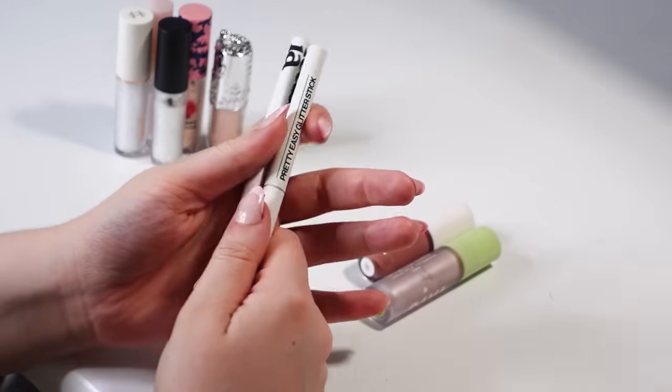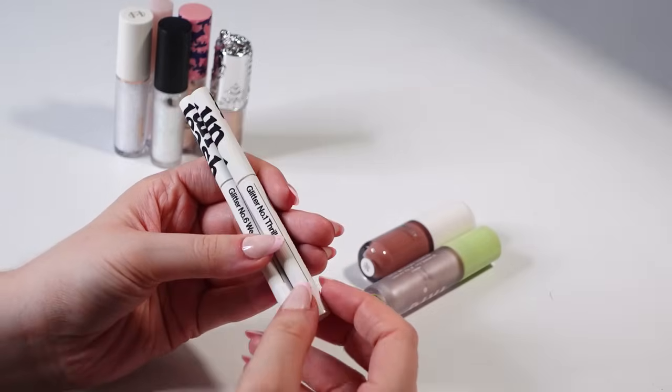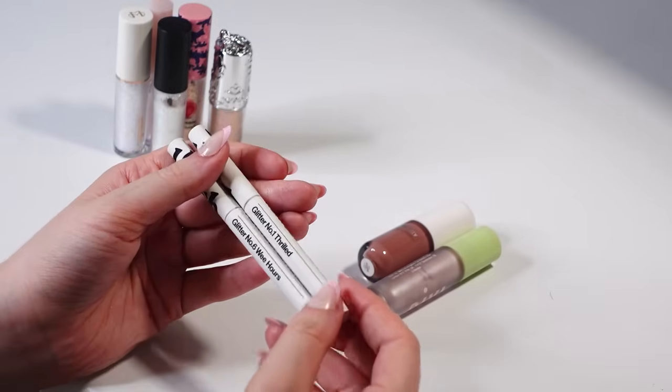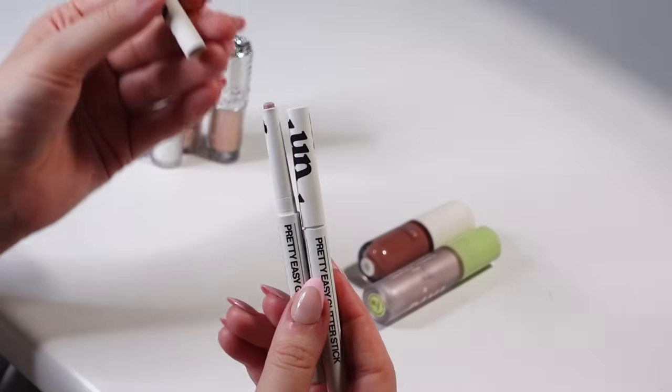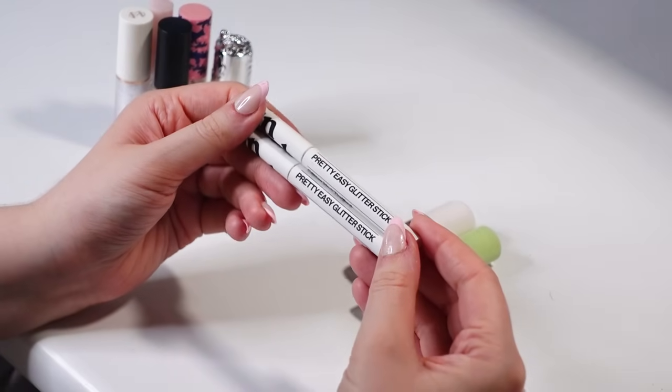And then I have these two glitter pencils or glitter sticks from Unleashia. I have one in the shade number one Thrilled and one in the shade number six Wee Hours. One of them is a white kind of color and one of them is a lilac-y sort of color. I think the formula of these is quite impressive.